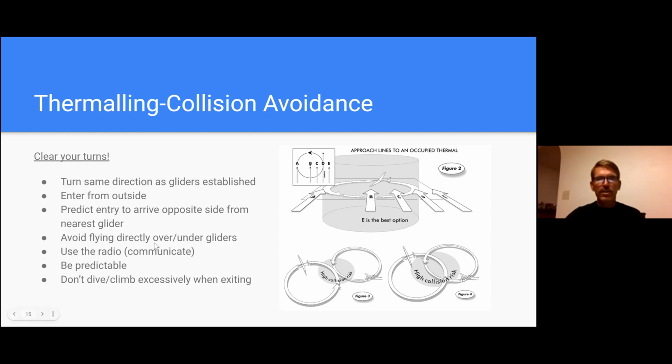You don't want to fly directly over or under gliders. Obviously, if you're directly over someone, you don't know if they're pulling up, and if you're directly under them, they're going to be nervous about you pulling up into them. Use the radio, especially if there's a lot of aircraft and it's getting complicated. And I try to always say when I'm joining a thermal that someone's in, if I'm going to be anywhere near them, if I'm not way below or way above them.